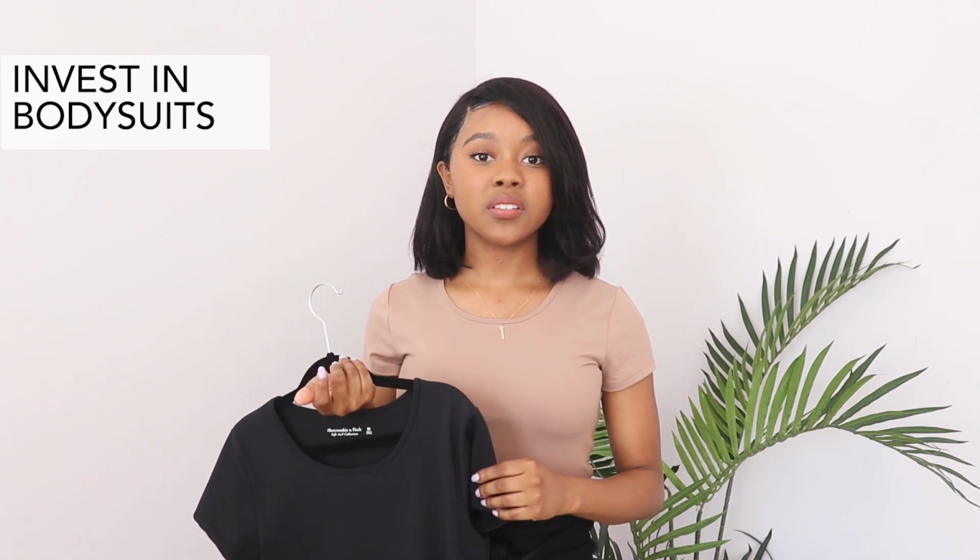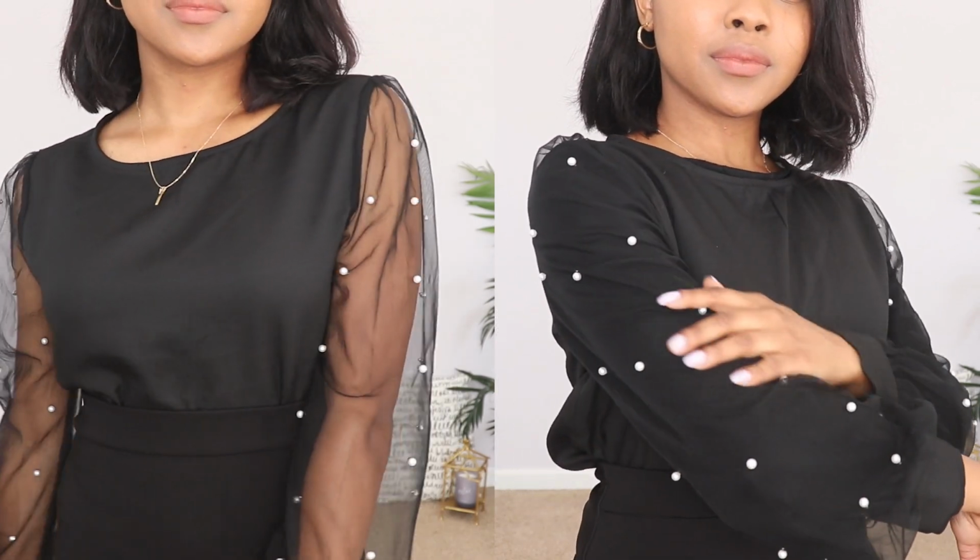The next tip is to invest in bodysuits. I like to use bodysuits to layer under pieces that are see-through or a chiffon material. I also like to use bodysuits to tuck into my midi skirts. I think it creates a nice seamless and polished look, and you don't have to deal with the excess fabric bulking up at the waist.